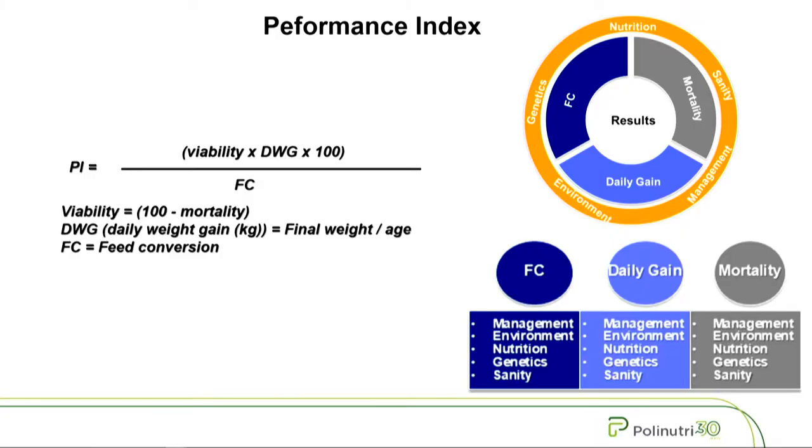Because you divide by a feed conversion, this index, sorry, puts a lot of stress on feed conversion. And the performance of your farm is really judged by the feed conversion.